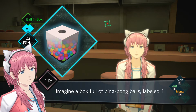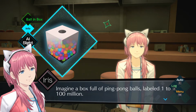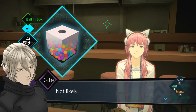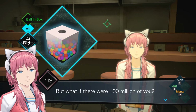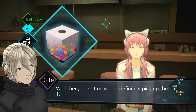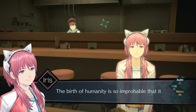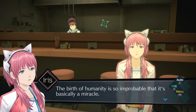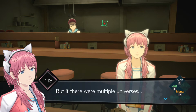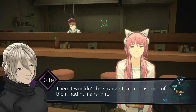Imagine a box full of ping pong balls, labeled 1 to 100 million. Would you be able to pick out the one? Not likely. But what if there were 100 million of you? Well, then one of us would definitely pick up the one. Exactly! The birth of humanity is so improbable that it's basically a miracle. But if there were multiple universes... Then it wouldn't be strange that at least one of them had humans in it.